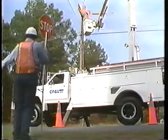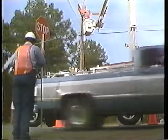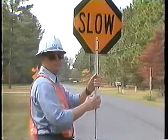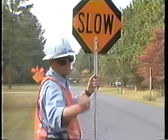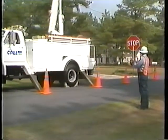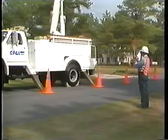In a single flagger operation, the flagger stands on the shoulder directly across from the work area, so that he or she is visible to traffic approaching from either direction. Then the flagger can assign right-of-way with the paddle. Remember, a single flagger operation is only acceptable for low-volume conditions where there is good sight distance from both approaches and the work area is short.